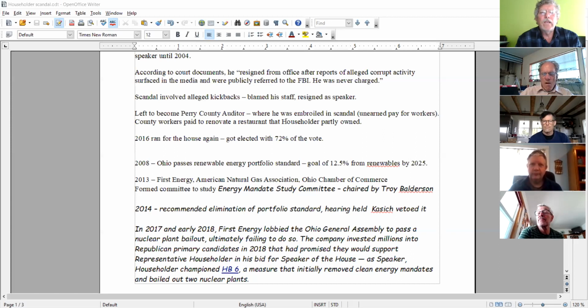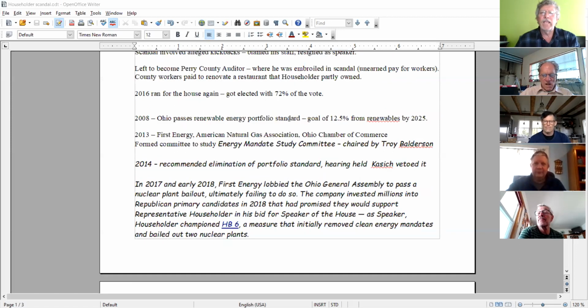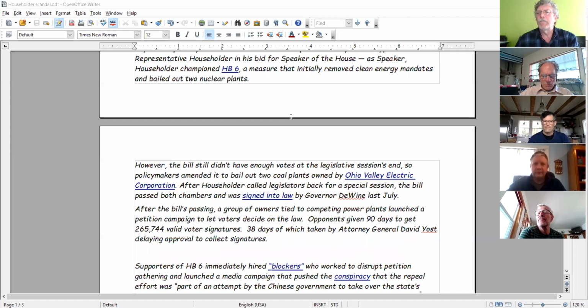So for the next couple of years, FirstEnergy started lobbying, trying to get a bailout for the nuclear plants and also still to get rid of these portfolio standards. They couldn't get enough support, so they convinced Larry Householder to run for Speaker of the House. I'm sure it didn't take a lot of convincing, but ultimately, in retrospect, now we find out they started funneling millions of dollars into people's campaigns if they would support Larry Householder. They gave money to DeWine. They gave money basically to everybody.